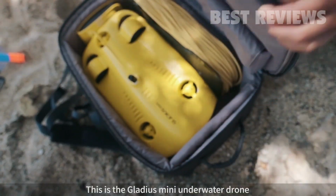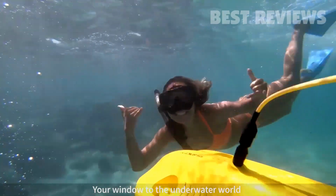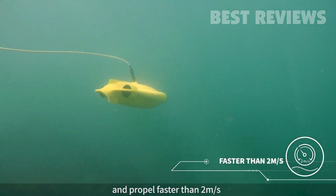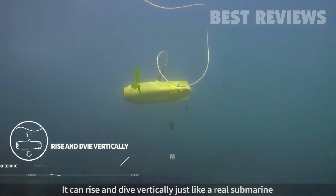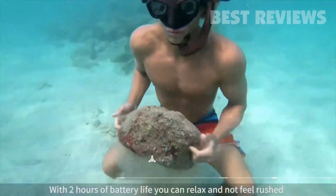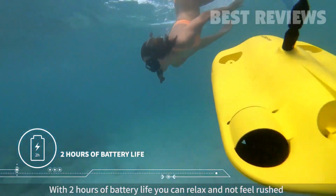This is the Gladius Mini Underwater Drone, your window to the underwater world. It can dive down to an amazing 100 meters deep and propel faster than 2 meters per second. It can rise and dive vertically, just like a real submarine, and can inspect objects at an adjustable 45 degree angle. With 2 hours of battery life, you can relax and not feel rushed.